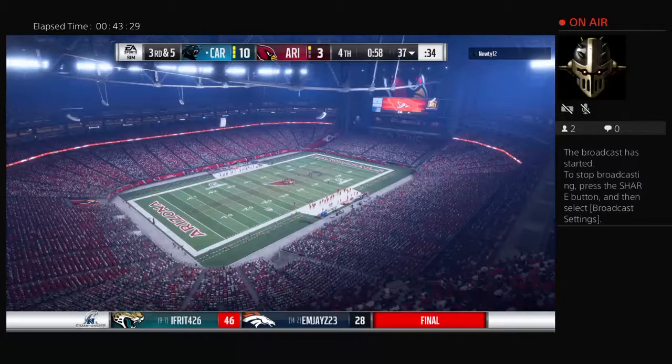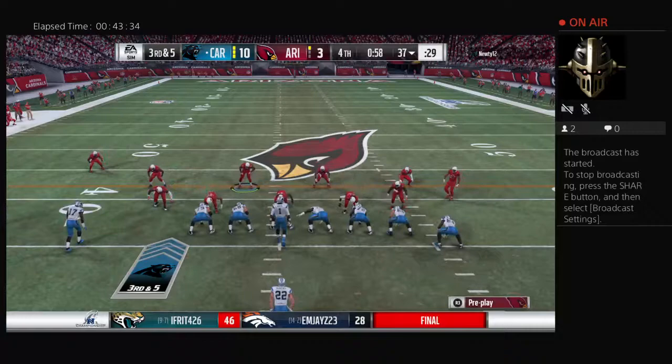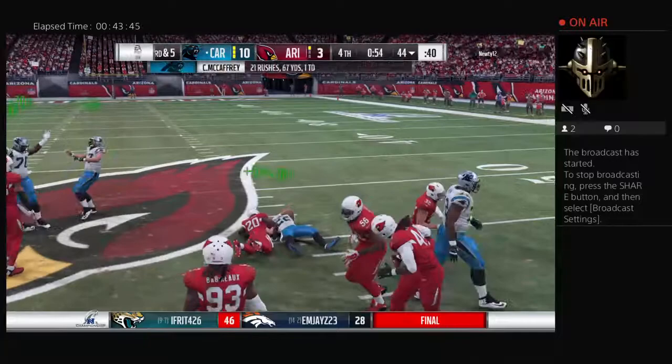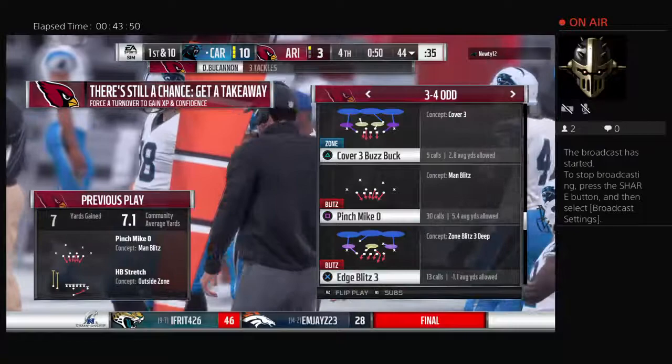The Panthers on third down. They're struggling, 0 for 6 thus far. This will be third and 5. Handoff, McCaffrey running right, and he's going to have a first down as he's brought down at the 44-yard line. It's a gain of 7, and that should just about do it.